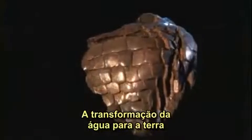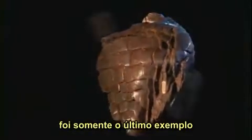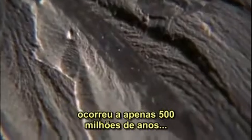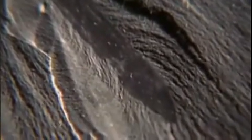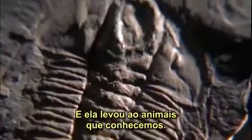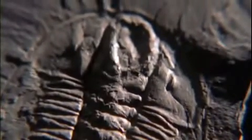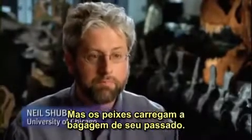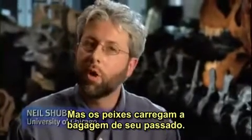The transformation from water to land was only the latest example of evolution experimenting with radically new forms. An earlier transformation, perhaps the most significant of all, occurred just over 500 million years ago. And it led to all animals as we know them. Evolution tinkered with fish to make limbs. But fish carry the baggage of their own past.